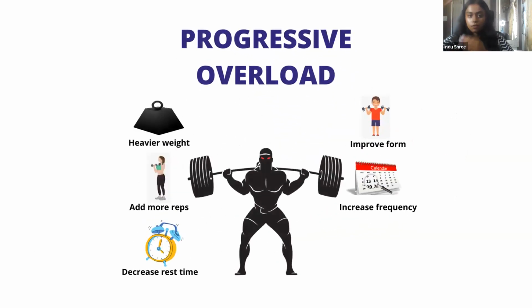So this is the order, like how we train a client. For example, first we start with 5 kgs and he is able to do only around 8 repetitions. Until and unless he goes up to 10 repetitions, we should not give him any more weights. When he completes 10 repetitions, we increase the sets. For example, he can do 1 or 2 sets. We must make sure that he completes 3 sets with 10 repetitions.